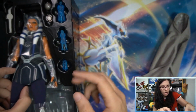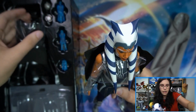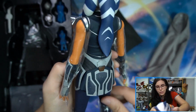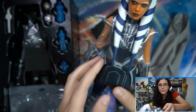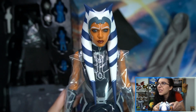Alright, Ahsoka! Let's see. Alright. I like how her lekku are protected. Oh man, this is such a cool looking figure. Oh, she has like a jegging material on. That's cool. Alright. So look at her, she's so cool looking.